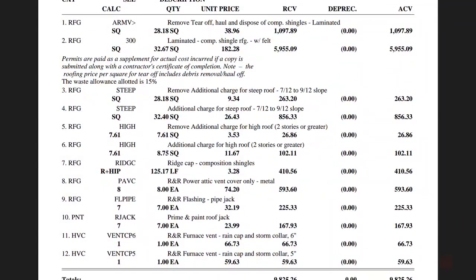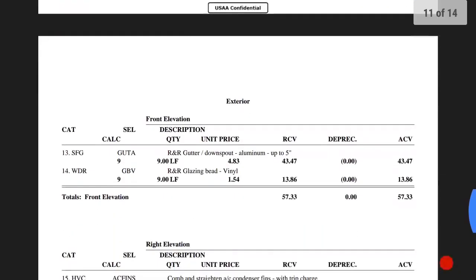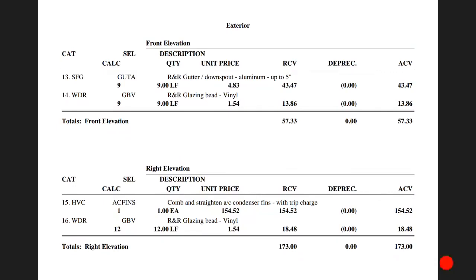Now, if you look, it's just a roof, you wouldn't be likely to get overhead and profit on just a roof, but there are more items, but he didn't give overhead and profit. So lots of problems, right?